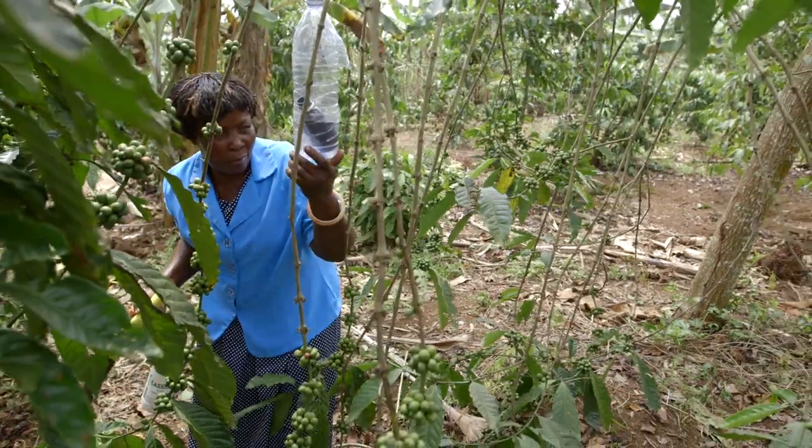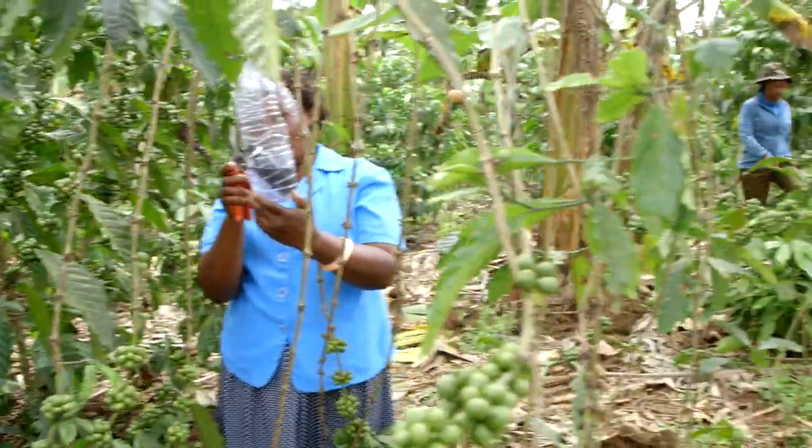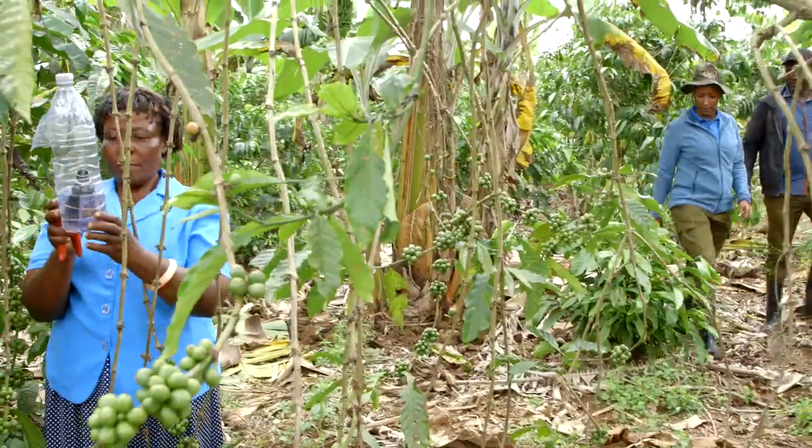But she still has challenges in her plantation. So we brought in our coffee expert, Andrew Magombe from Cafe Africa, to take a look at her garden.